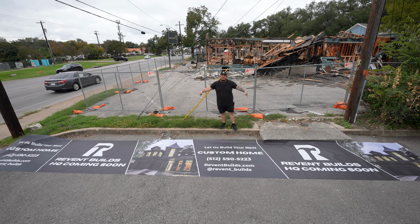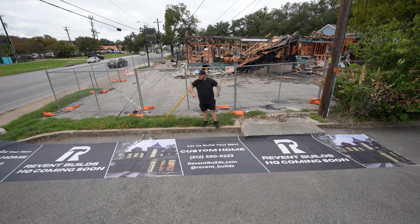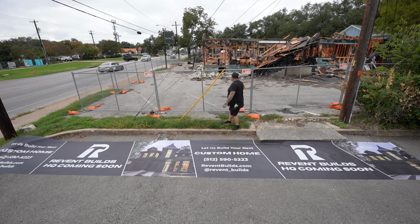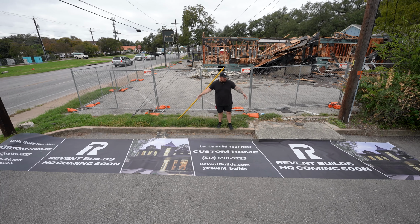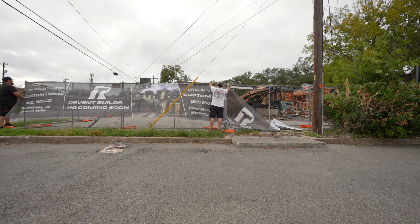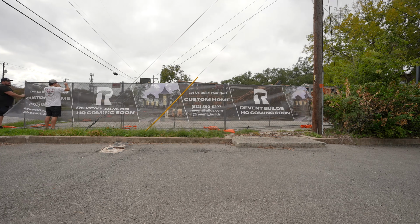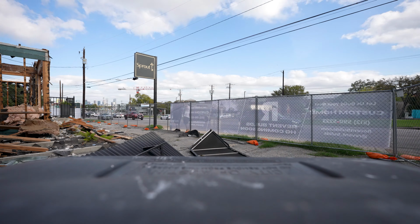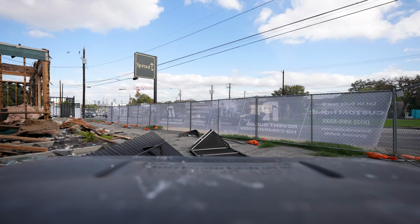I got the most kick-ass fence wrap that you have ever seen. So this being such a high traffic corner, we're gonna wrap our whole entire construction fence with our branding, showing off the modern Victorian. Let us build your custom home. If they don't know about us already, which is crazy enough, they'll damn sure know about us now. Let's go.